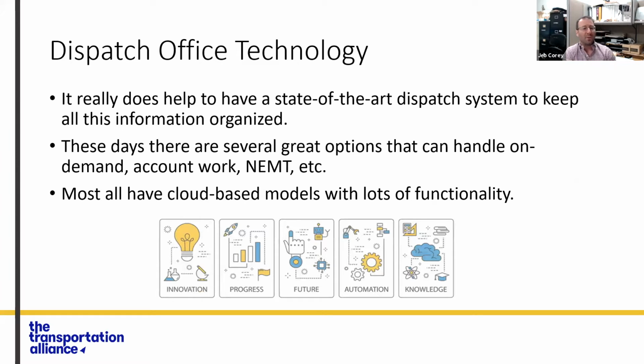So to keep all that stuff straight, it really does help to have some of these newer state-of-the-art dispatch systems, because you are keeping all kinds of different pieces of information now. It's not generally just the person's name, pickup address, and phone number, but you have to know what broker they're associated with. You have to know if it's a different account that's going on.